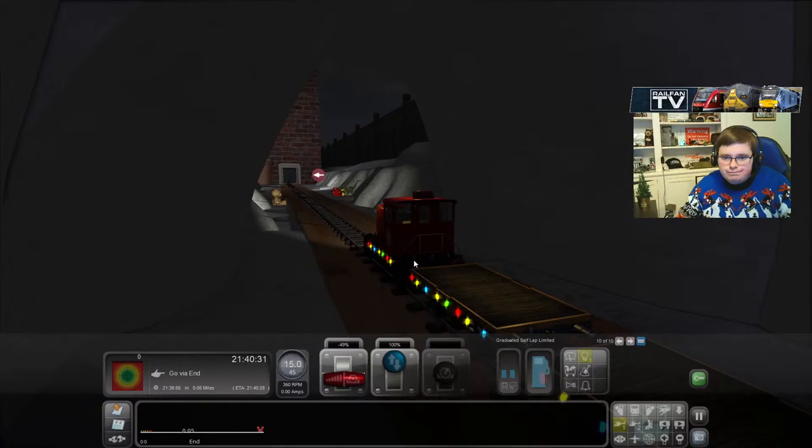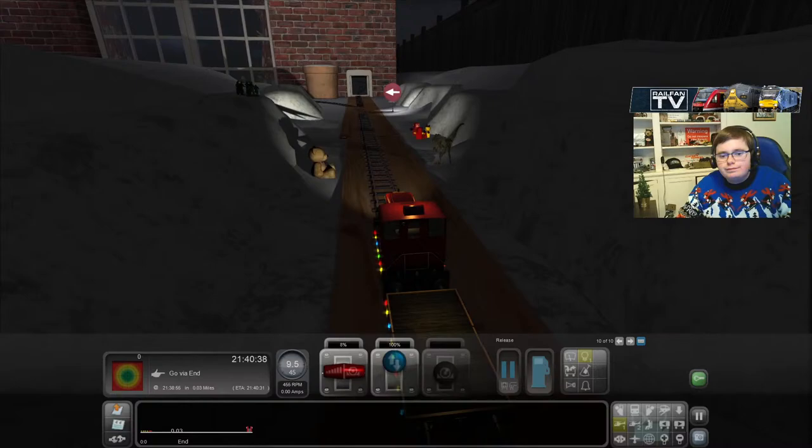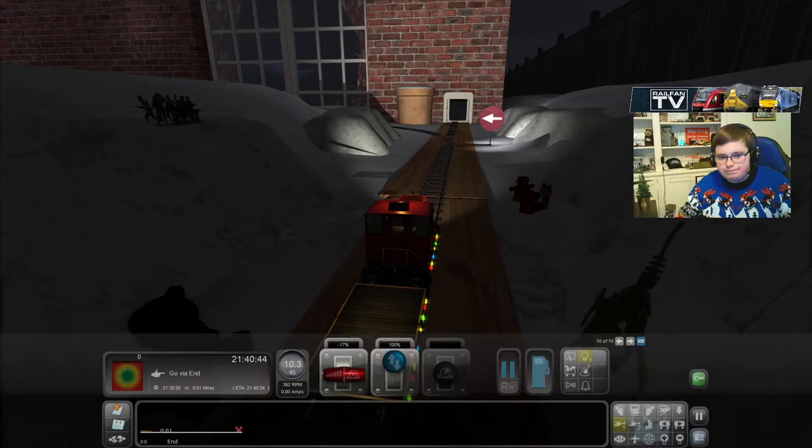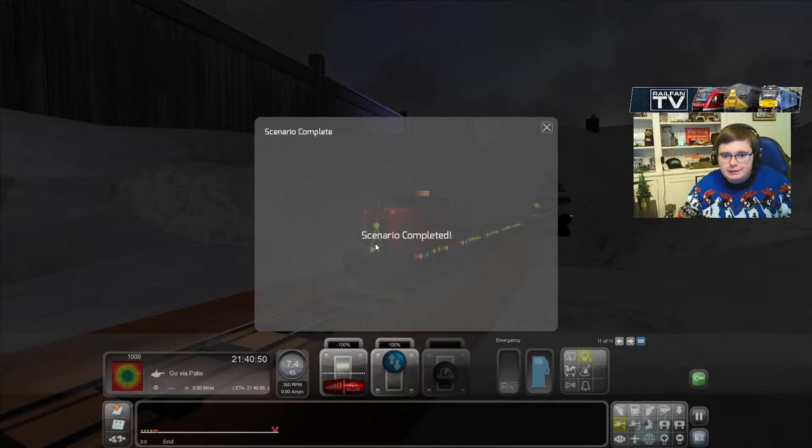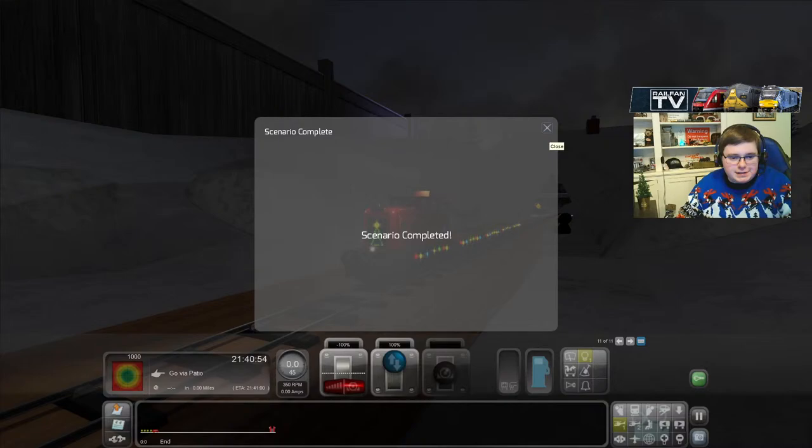Hello, here's the toys waiting for us. Great work. The toys look pleased with your new wagons. Let's go and find the presents after they have boarded the train. Scenario complete. Well, we got to go and find the presents, haven't we? Let's go to the next one. And then we'll move on to our next route.